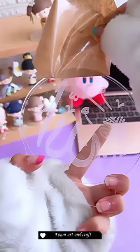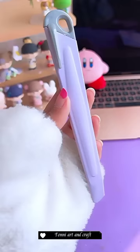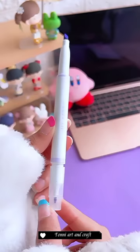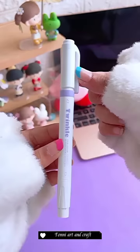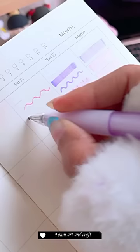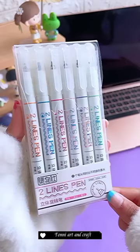Muslim LED Ramadan decoration light. I really love this light. Utility knife paper cutter. Glitter highlighter and gel pen. So drop dead gorgeous. Double line art markers.